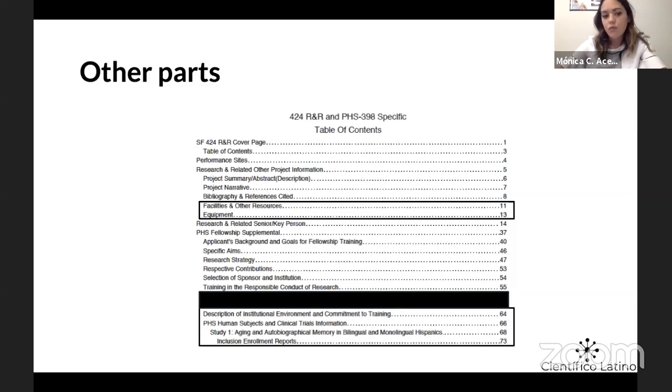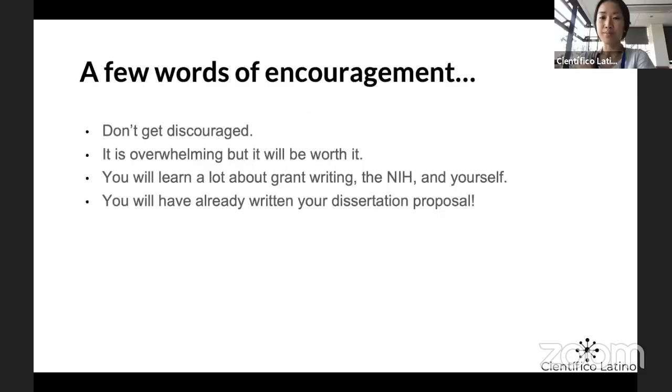So what you really have to make sure you work on is the background, the specific aims, research strategy, etc. Okay. So a few words of encouragement. Really don't get discouraged. Once you do it, you're like, oh, I did it. Like anything else, I guess. It's overwhelming, but it will be worth it.